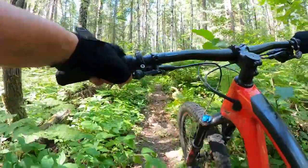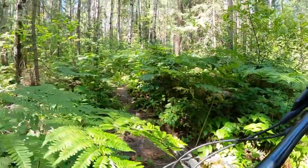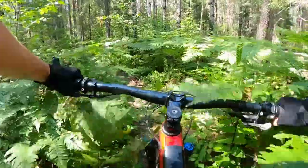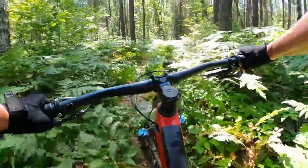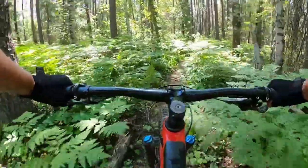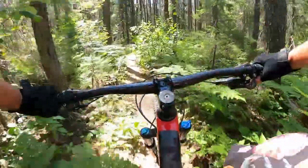Otherwise, sometimes you just wouldn't do a trail. Still an easy trail as far as obstacles go. There's not much roots or rocks, just a little rolly.